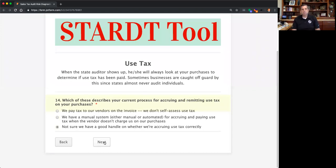So if you are a smaller FBA seller and that's all you do, you may not have a use tax exposure problem, meaning you have tax you should be paying. You may have a situation, especially if you're a drop shipper, and then you can verify this, where your vendors are charging you sales tax simply because they don't have the right exemption certificate from you, and you may be overpaying use tax. Don't you think, Dan?